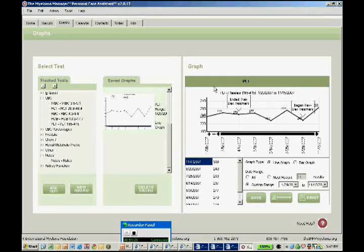Is there anyone else who'd like to ask a question? If you would like to ask a question, please click the little question mark on the bottom right of the screen. Someone's just asked, can we have the graph scaled properly on the time scale?